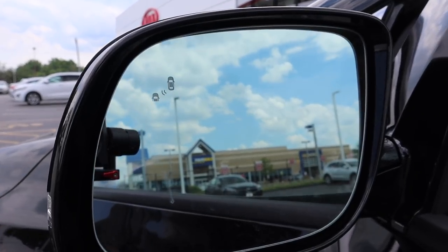My favorite must-have features are things like blind spot, where if a car is in your blind spot, it'll put a little light right there to let you know. And then if you turn your blinker on, the car might alert you in an additional way as well, either by beeping or vibrating the steering wheel.